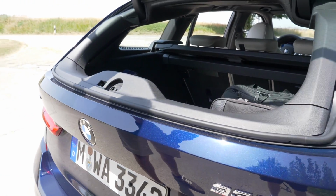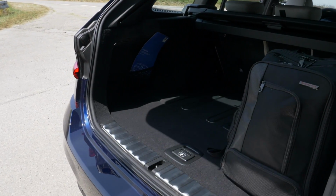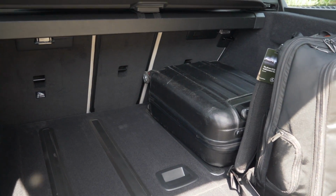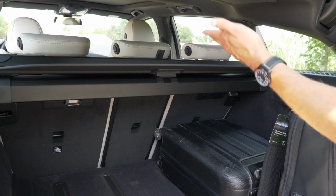So and then let's close it again to open the whole hatch. There we are. It's 480 liters for the sedan, 500 here for the touring. Why is it just 20 liters more? Well, because they just measure everything below the cover. Of course, the touring has more space above it when you're not using it and you really stack everything up.